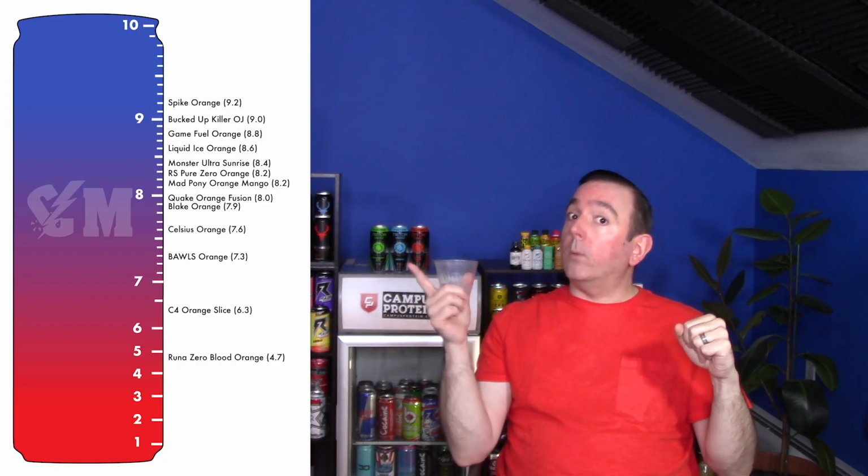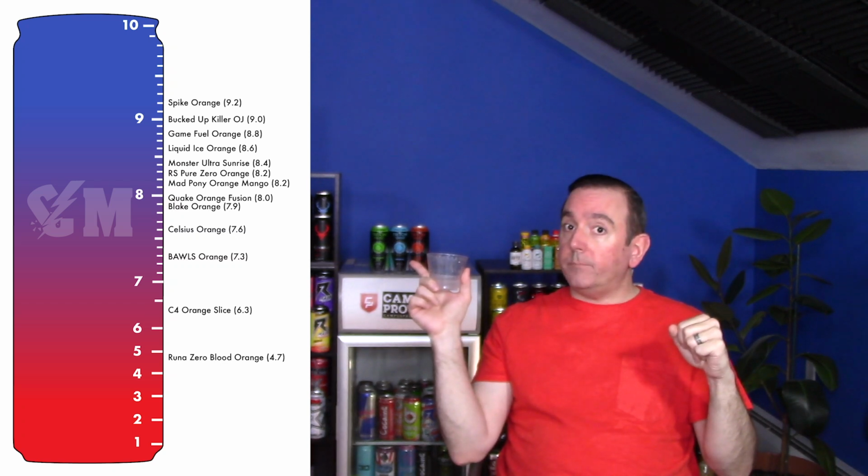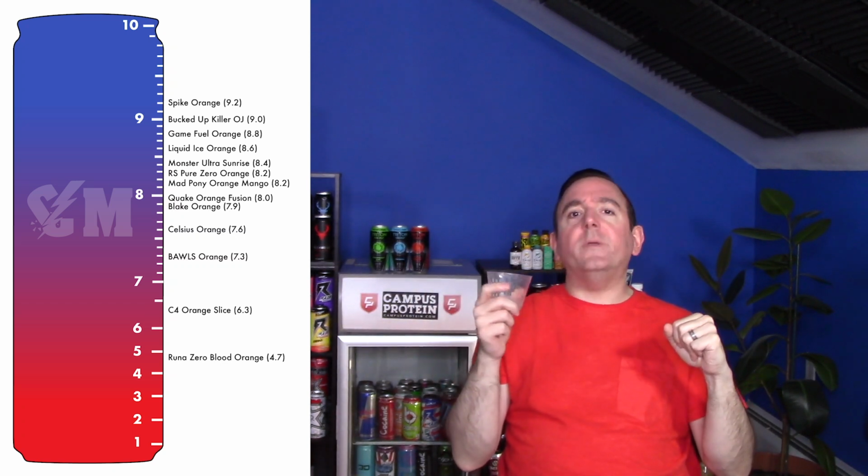It reminds me of a hint of orange juice, but a nice sweet carbonated orange juice. And the blood oranges do seem to be a little bit of a different flavor than a regular orange, so I am getting a little bit of that blood orange flavor out of it as well. So, where are we going to be putting this on the CaffeineMan rating chart? I'm going to actually give this an 8.25.